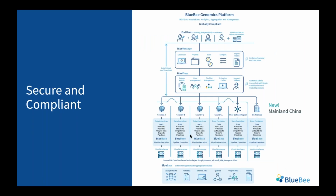If we extend the view globally, it's actually the same situation again. Now you are here as an end user. We have the central platform here, and then there are different data centers globally distributed, and depending on the application, depending on the project, your data can go to different regional data centers, compliant. Data residency is guaranteed, so you know that your data stays in a specific data center, you know in which data center it is. And compute is also done here. So we have regional hardware to analyze the data in those data centers. And only the results are delivered back directly to you, bypassing the BlueBee central platform.